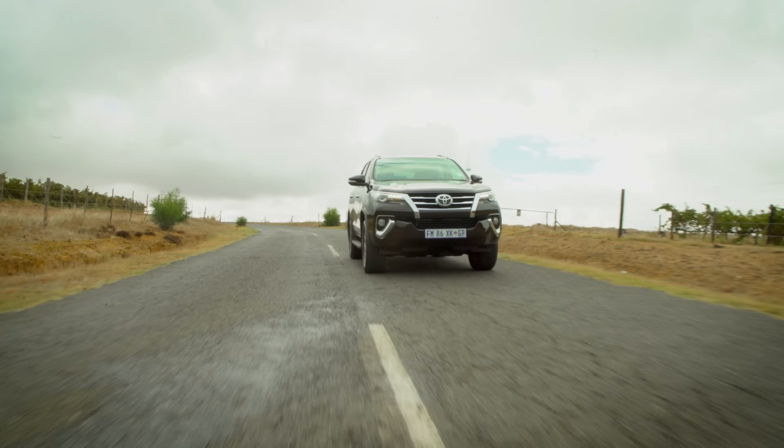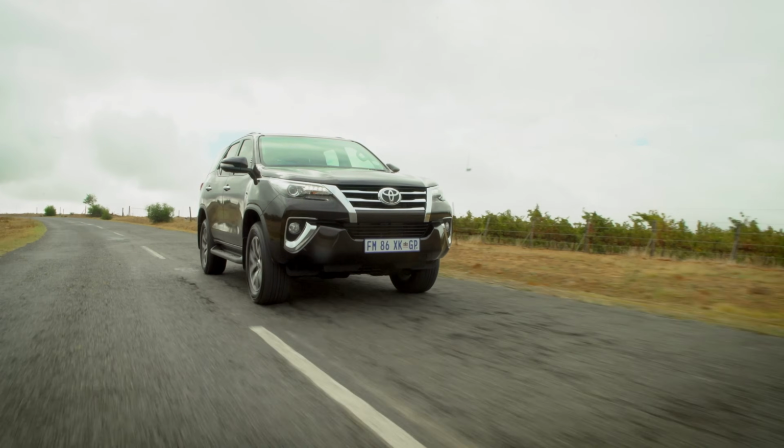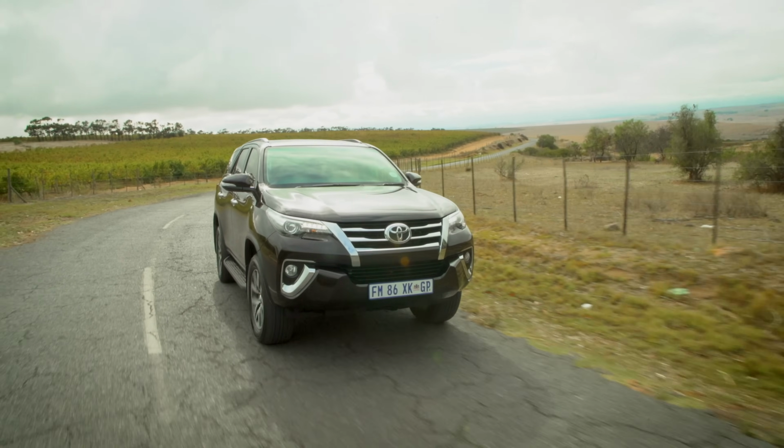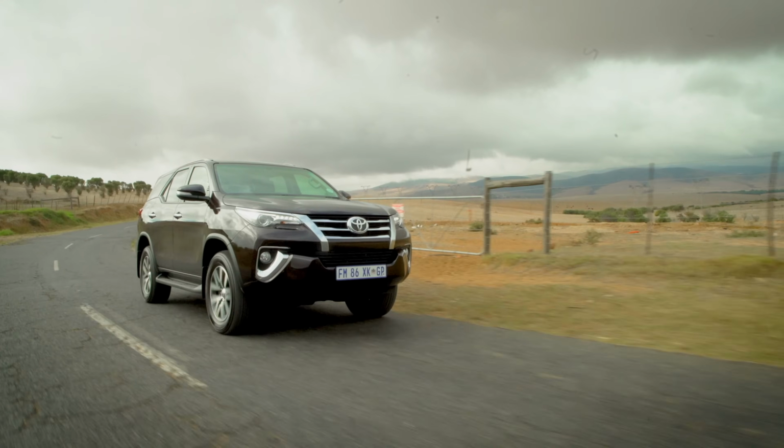I'm in a Toyota Fortuner and it's not exactly a new car. In fact, it's been on the market for over a year now. But it's such an important car. It sells really well. It outsells everything in its segment combined. So we wanted to get to know it better. We've spent the last month taking it on family holidays, road trips, and of course, in and around Cape Town. And here's what we've learned.